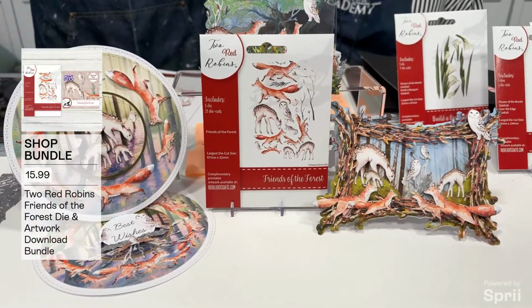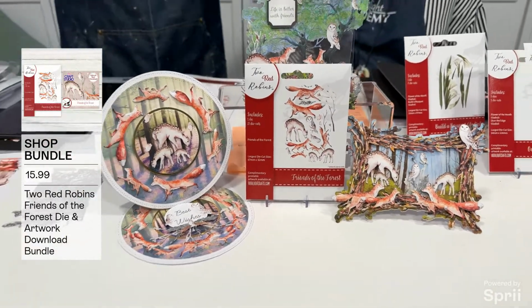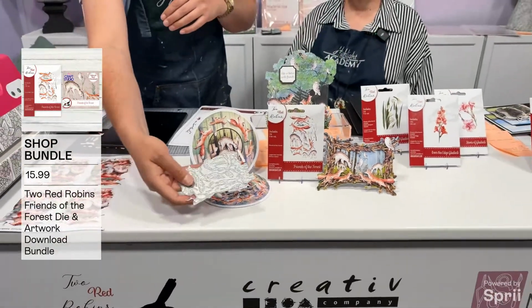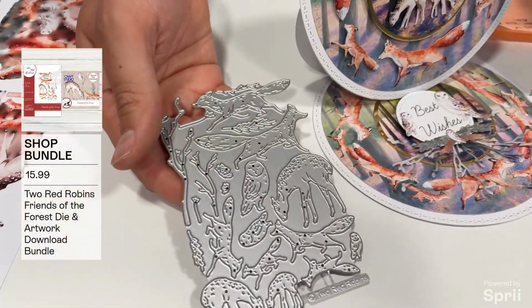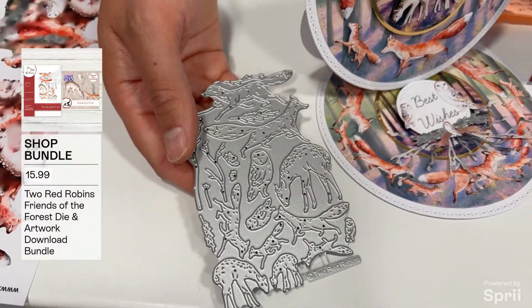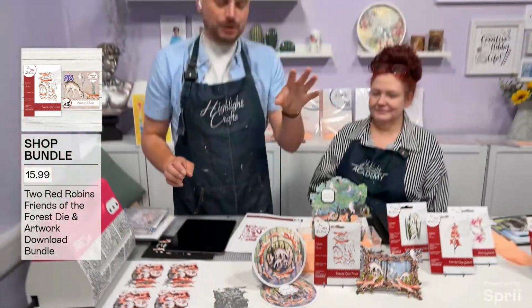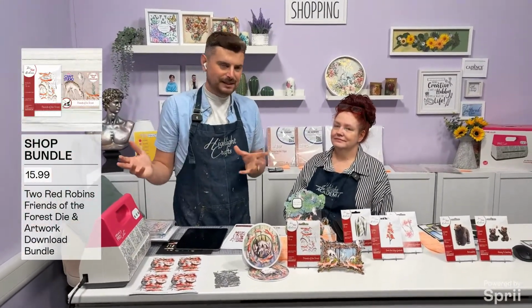This here for you, though, the die set itself comes with the artwork, so the Minecraft Studio download. This is beautiful. It's Swift technology, so the die itself is one whole piece of metal, but it's going to give you this beautiful artwork, which creates a fabulous scene that you can capture within all of your Two Red Robins collections, okay? This here for you, though, is Shop Bundle, and for a new collection today with all of the artwork, it's just $15.99.